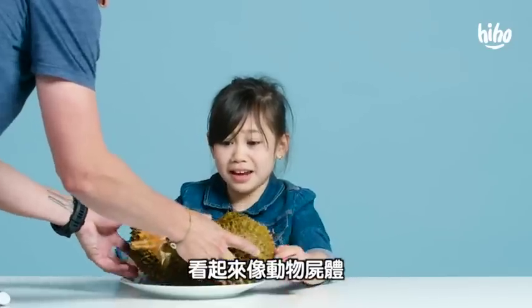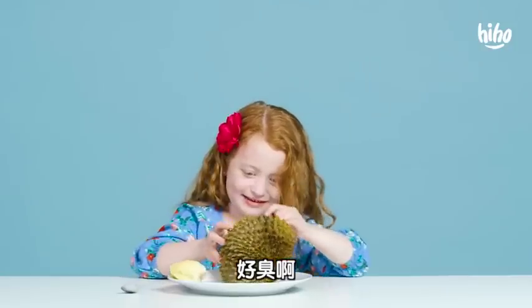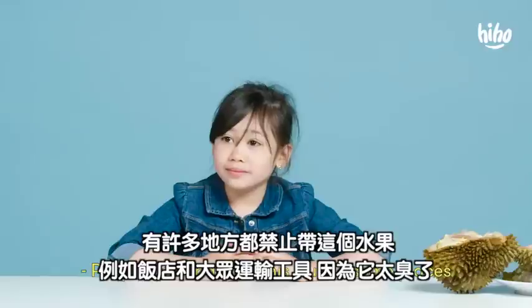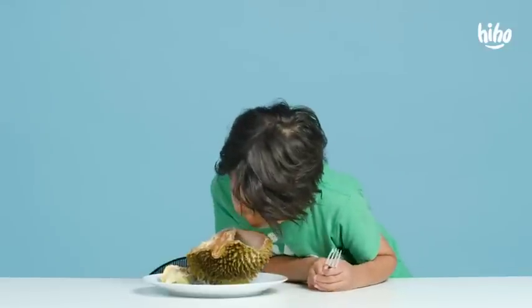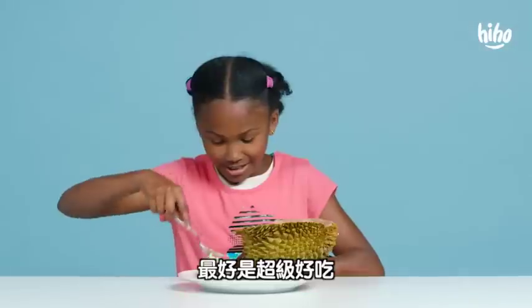Whoa. Looks like it's a dead animal. It stinks. People have banned this fruit in some places, like hotels and public transportation, because it's so smelly. I could tell. It smells good. Really? This better be good.